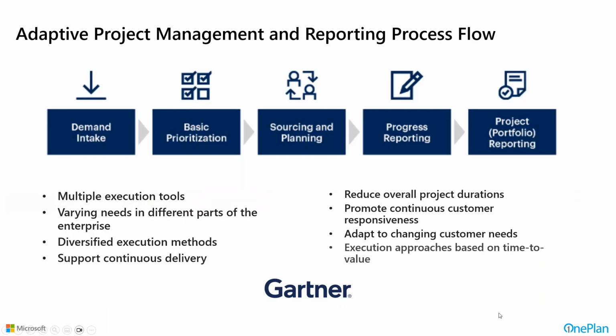Now, I would say this, Gartner, in defining adaptive project management and reporting process flow, down below in the sub-bullets, you see it is multiple execution tools, varying needs in different parts of the enterprise, diversified execution methods, etc. But if you notice up top in the big nodes, the things that we need to do are very similar to what we've done in the past, where there's a demand and intake process for onboarding projects. There's basic prioritization that has to happen to do selection. There's sourcing and planning of the projects, and then there's the execution and progress reporting, etc. So this doesn't change a whole lot, but we have to accommodate different dimensions of this as we try to successfully navigate through the life cycle of a project.